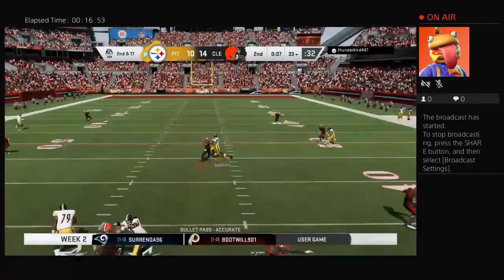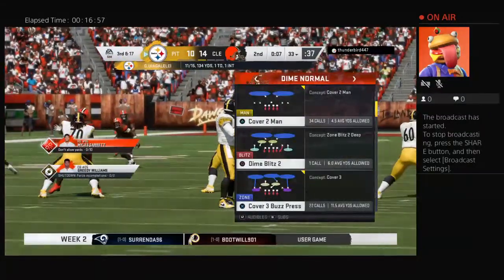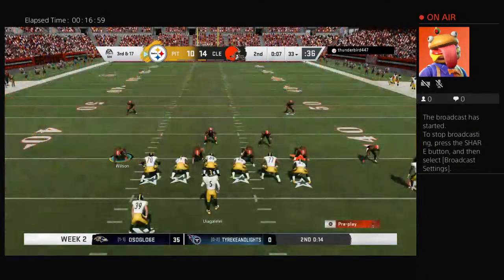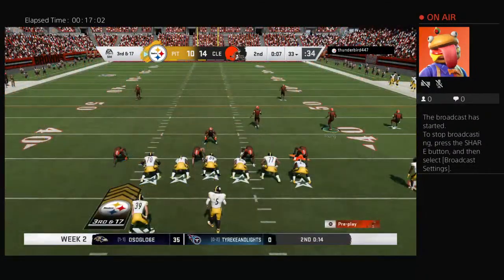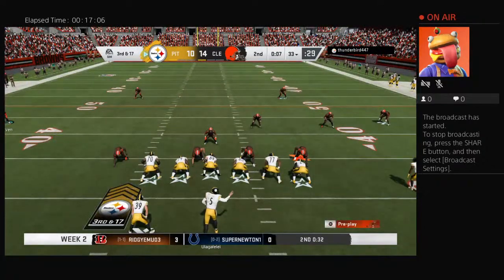They'll drop the throw. And incomplete. He tried to leave it underneath, nearly got picked. They may be lucky to have that one back. 3rd down. An incomplete pass on that last play, and that means they'll need to come up with something here on 3rd down.